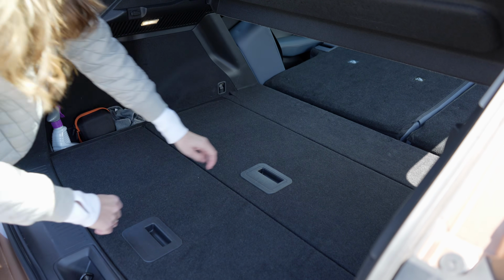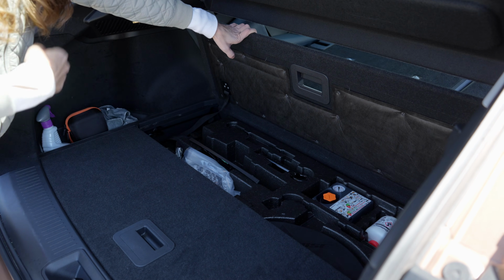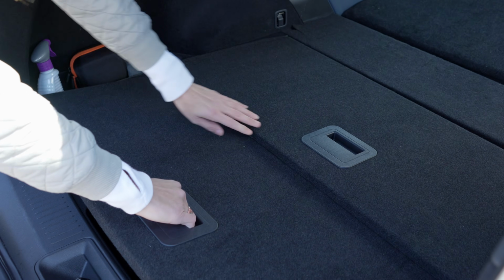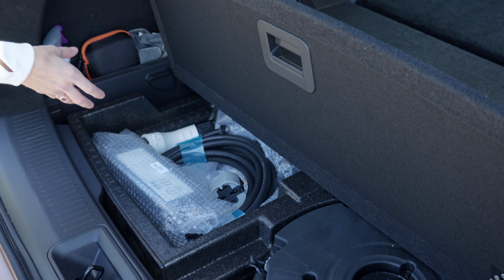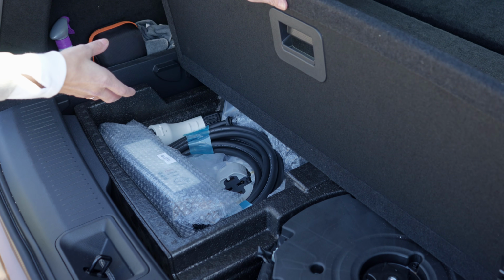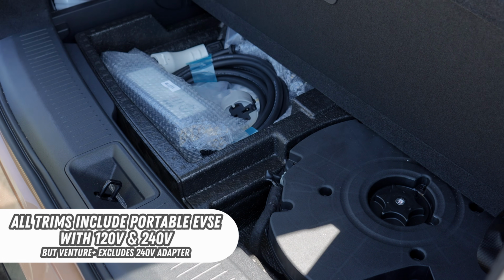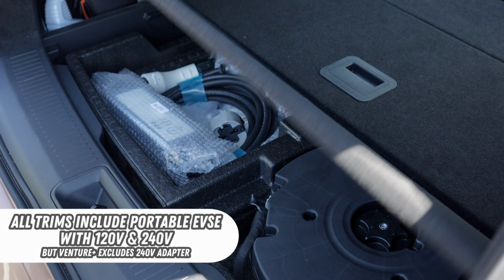There's underfloor storage here, and in the back part, there's the tire mobility kit so that you can pump up air in your tire if you need to, or fix a flat with the sealant. There's a little bit of storage over here with the portable electric vehicle supply equipment that comes with the vehicle. And if you get this equipment group, the Platinum Plus with the 10-speaker Bose premium sound system, there's a subwoofer here. Otherwise, you've had a little bit more storage.